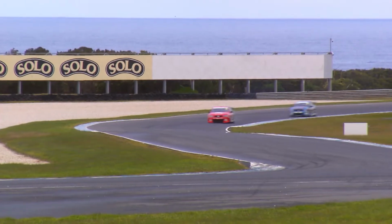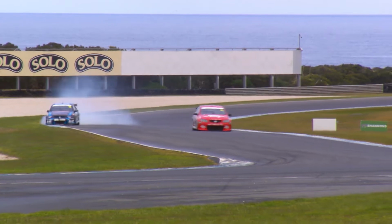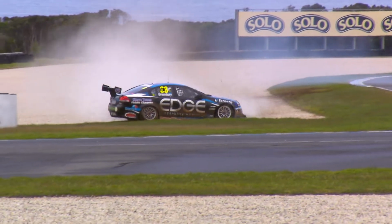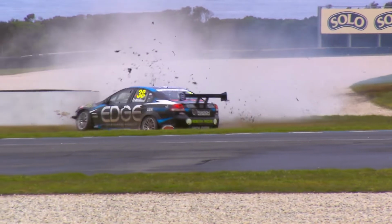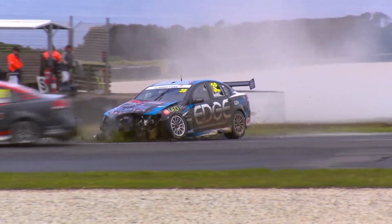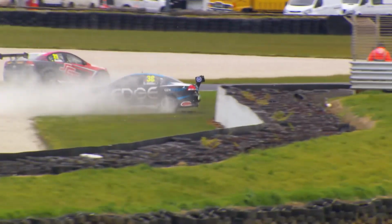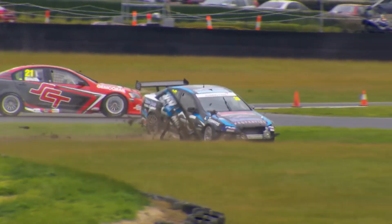So let's have a look. Let's see where this started. Oh, is that tyre? Well, he was on the brakes, that's for sure. Yeah, it looks like a tyre's gone down. So right front. The right front, the loaded side of the car through turn 3, which is a very, very quick corner. So that's it from the other angle.